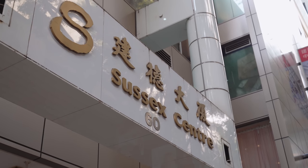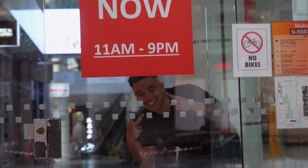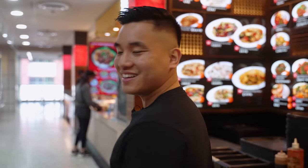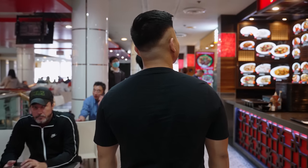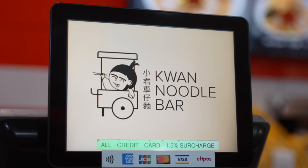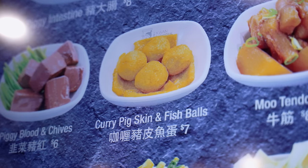For our first stop, we're running into Sussex Center, which is a building with a food court upstairs. There's some pretty cool stuff in this place. You got the Happy Chef, the Laksa, and they do some amazing combination noodles too. But we're going to go check out another spot today. Our first stop for today is a Hong Kong noodle bar inside Sussex Center. It's called Kwan Noodle Bar. And there's one particular dish that we're getting here. Curry fish balls.